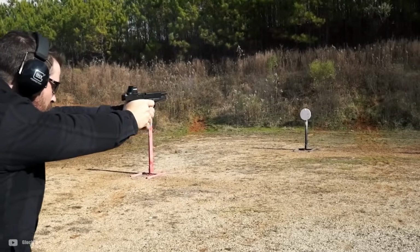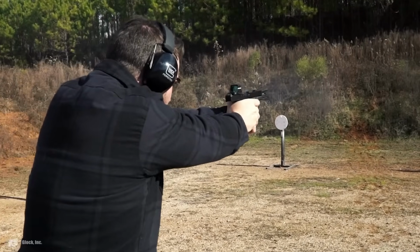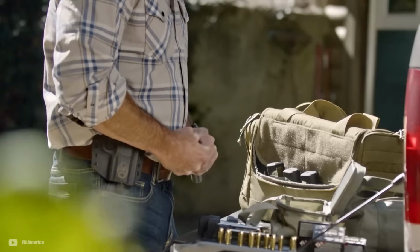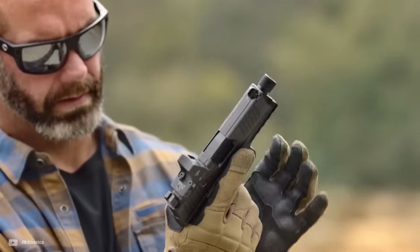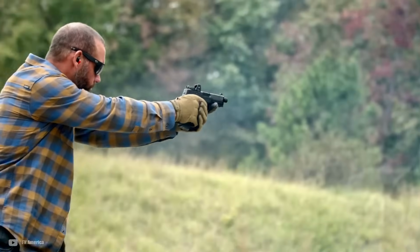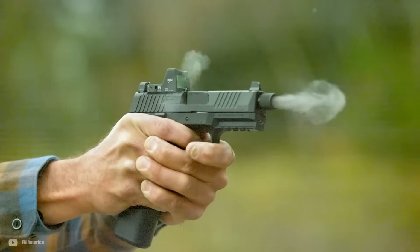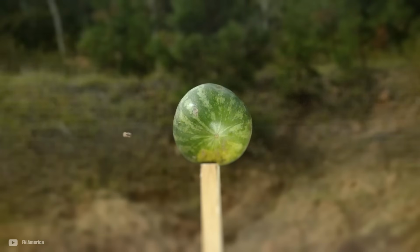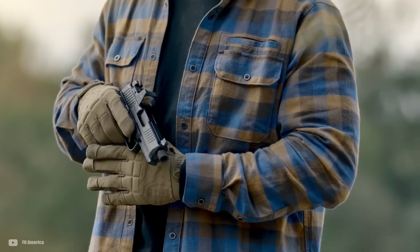Here we'll talk about 6 models you'd want to really consider for when the world takes a turn for the worst. We didn't just pick the most popular handguns and come up with a random nonsensical list. We focused on those with a proven track record of reliability, durability, and the ability to handle anything that comes their way, whether you're facing a societal collapse or a natural disaster. These are all full-size handguns tested in the harshest conditions and are chambered in some of the most popular handgun calibers in America. Without further ado, let's get to them.